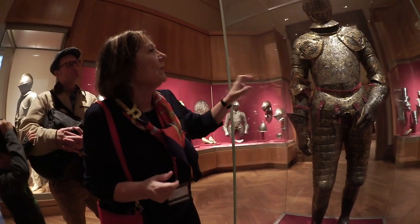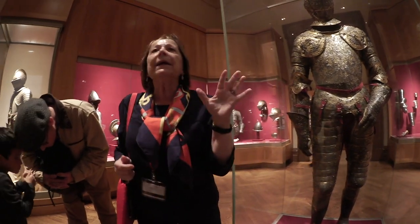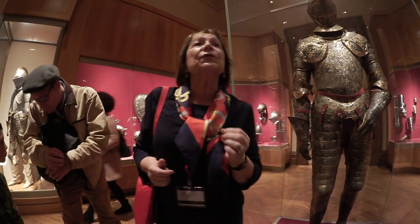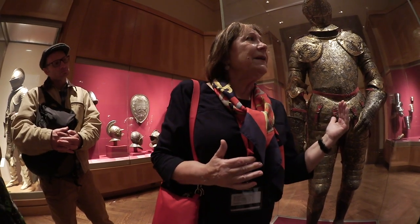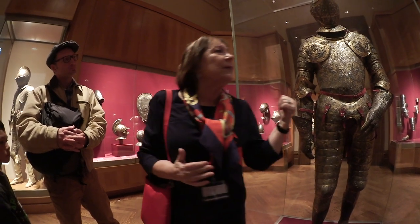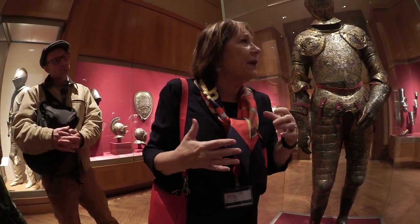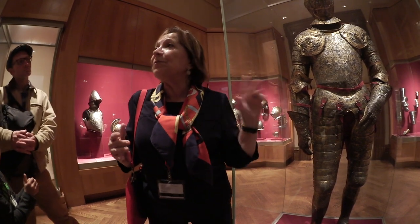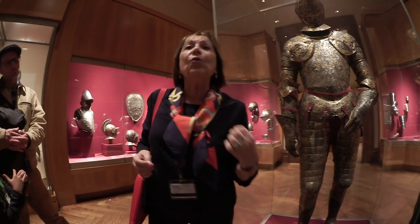What else can I tell you about this? By the time this armor was made in about 1555, armor as a means of defense was going out of style. Gunpowder was being used in war, and for an armor to be able to withstand gunpowder it would have had to be so thick that it would have been impractical. But they kept making armors because now they had become jewelry for men, a way to show wealth and status.